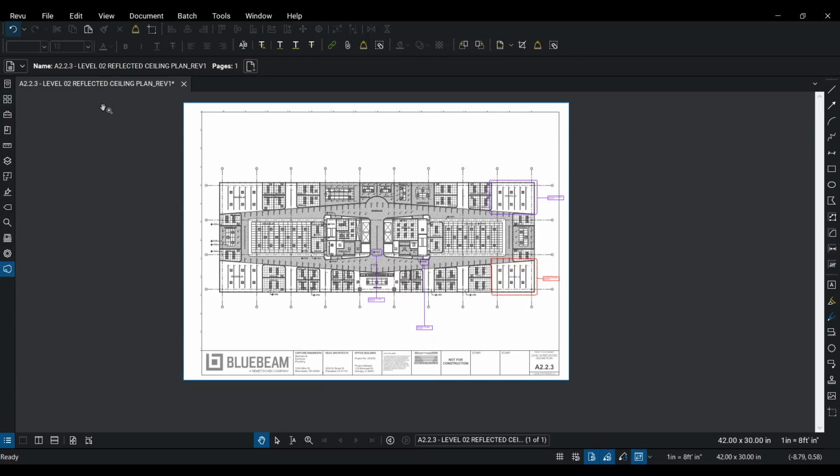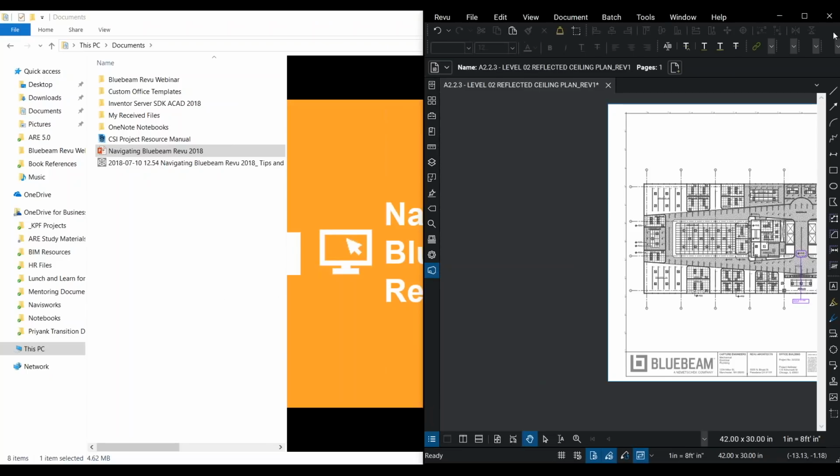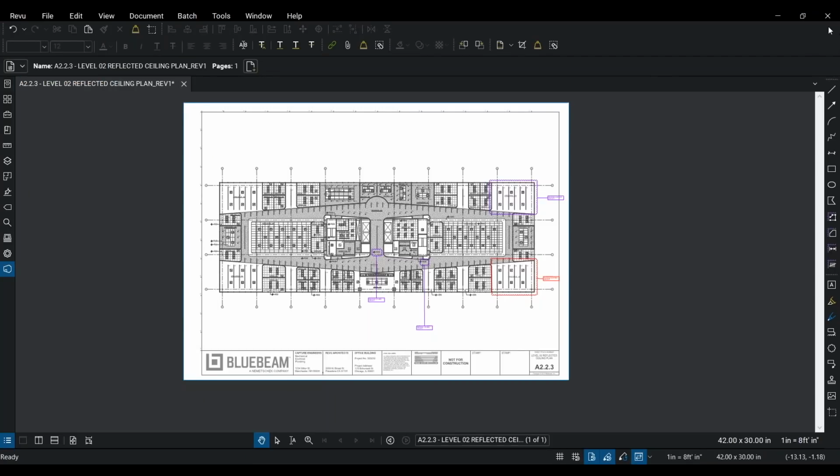Next thing I'm going to go ahead and talk about is the top portion of the window here, where my mouse is currently hovering over. We have Review, File, Edit, View, Document, Batch, Tools, Window, and Help. This is pretty similar to what we had in 17, except for Review and Batch. Under Review, now we have all the preferences and all the general things that used to be located on the right-hand side over here. So all of that has switched over to the Review drop down here.